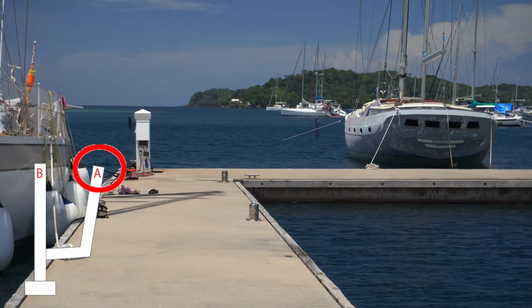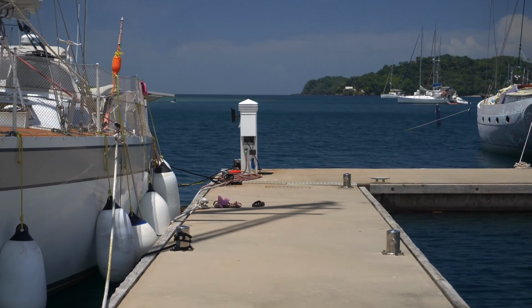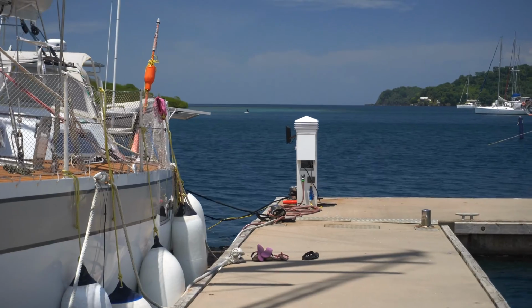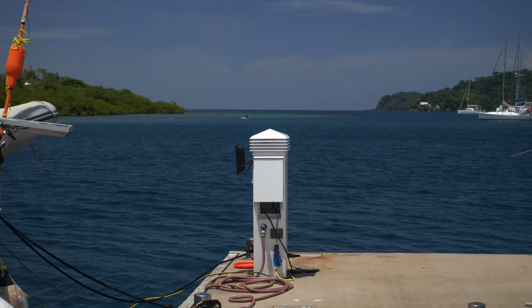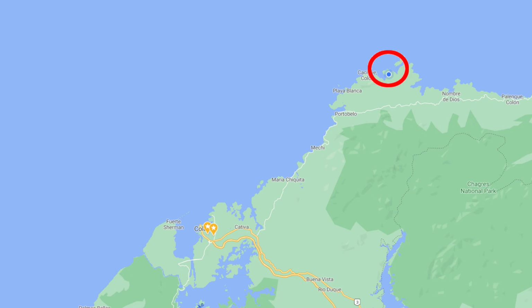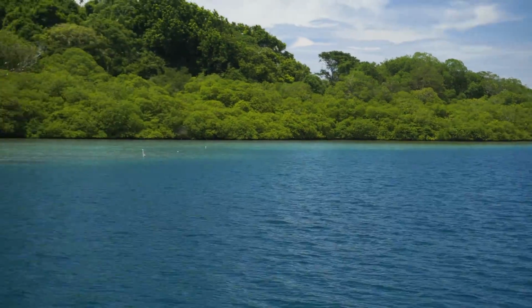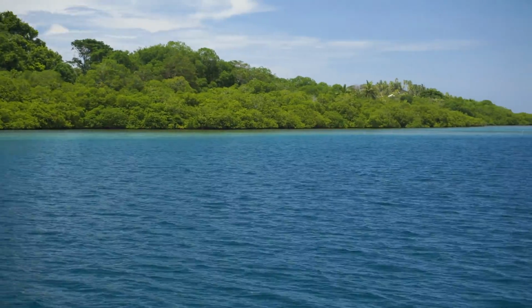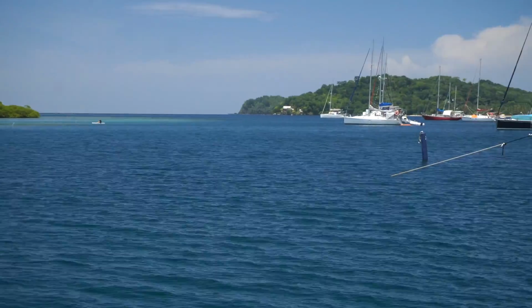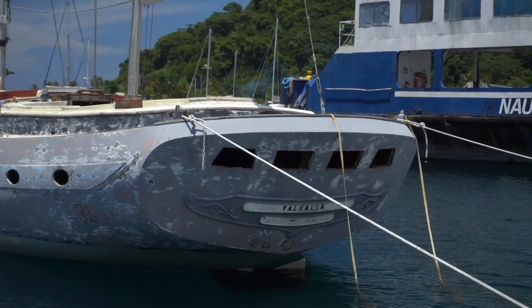That's Pontoon A. Our boat is located on Pontoon A, and you see the perfect view of a national park. I want to remind you, we are located in the center of a national park in Panama. So if you decide to go on land, for example on this island, you can feed the monkeys and you can find a lot of cool wild nature around. It's good fishing there, so you can snorkel, you can dive with gear, so it's all up to you. Some old boats staying there.